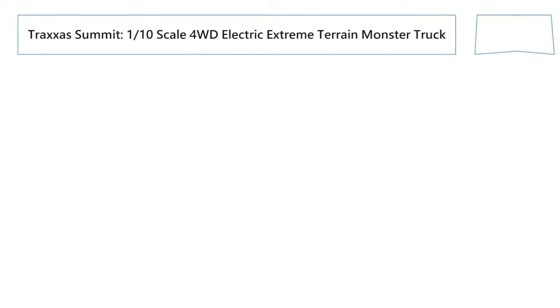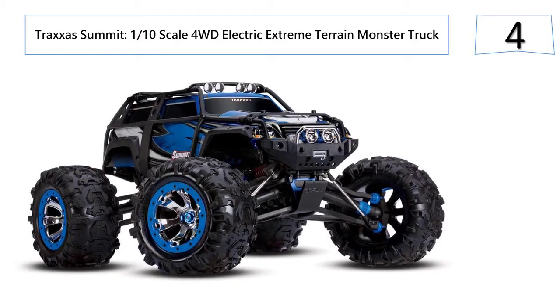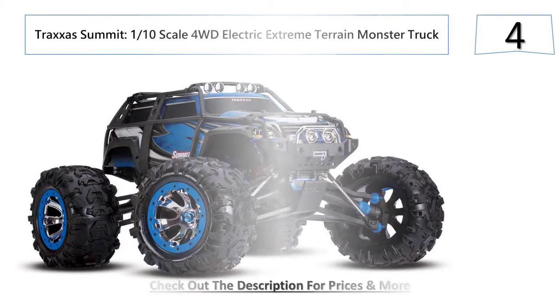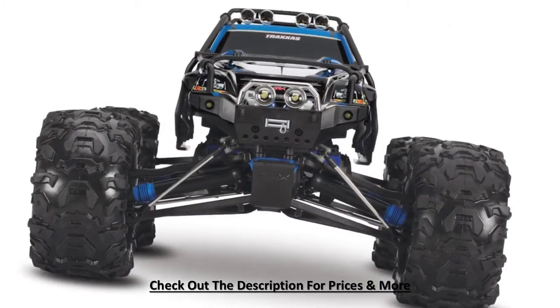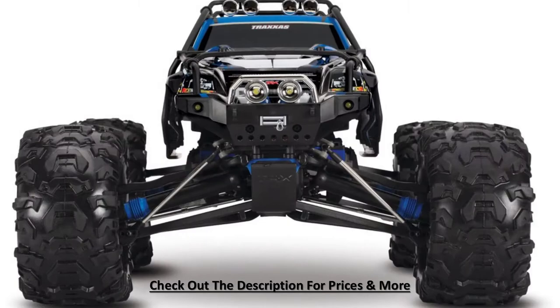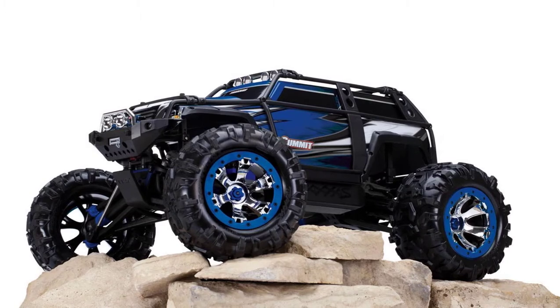At number 4, Traxxas Summit 1/10 Scale Terrain Monster Truck. It's a waterproof 4-wheel drive toy that will easily drive through mud or rocks thanks to its powerful Titan 775 electric motor. It has geode rims and canyon tires and dual telescoping half shafts that can easily retrieve when needed.